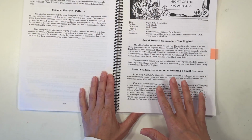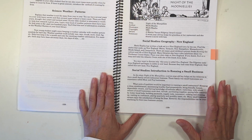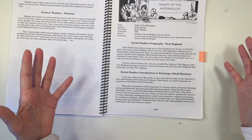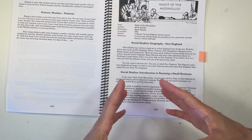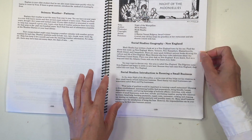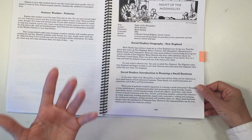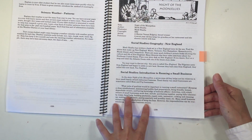The next lesson for social studies is Introduction to Running a Small Business. So you can see that within the social studies subject area, you can break it down, have lots of different smaller specific subject areas. So running a business is put under social studies. And in this story, it talks about a young child who's about 7 who is helping with a family business. So it's going to go in and explain some of those things.